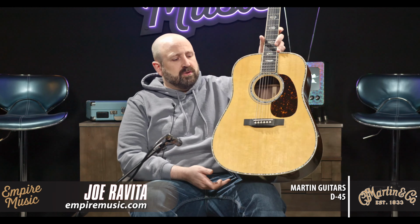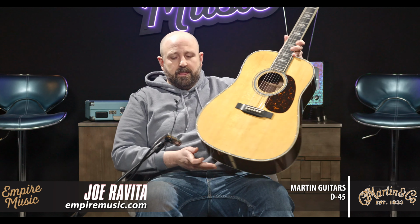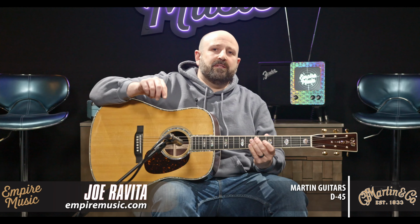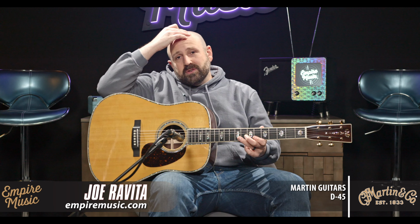The D-45 was introduced in 1933, and the first one was made for Gene Autry, who ordered it. It's funny because this guitar in 1933 was $225. However, Gene Autry got it for a mere $210. Now, a D-18 at that time was $75, and the D-28 was $125. So it kind of gives you some perspective, right?